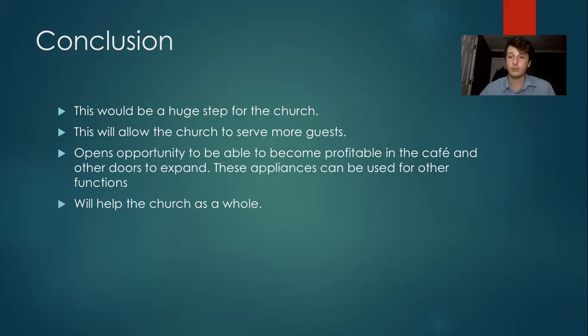It makes it harder for those other programs that we're having to pull money from. This would also make guests happier, and we could possibly open to the public and pull in more guests. So this won't only help the cafe, but it will also help the church. So that was my conclusion that I found on this. I believe that this will help the church as a whole, and everyone will be happy after we make these changes and we're able to help the church as a whole.